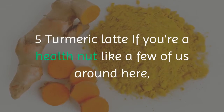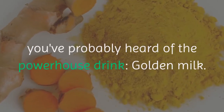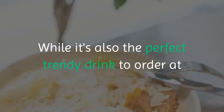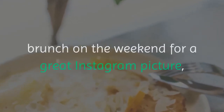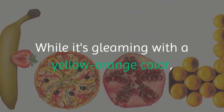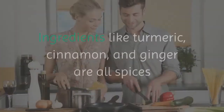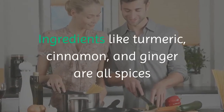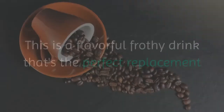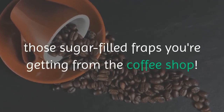5. Turmeric latte. If you're a health nut like a few of us around here, you've probably heard of the powerhouse drink, golden milk. Here's a spin on the highly talked about drink. While it's also the perfect trendy drink to order at brunch on the weekend for a great Instagram picture, it's also one of the best beverages out there for your health, too. While it's gleaming with a yellow-orange color, it's also gleaming with some of the body's most necessary nutrients. Ingredients like turmeric, cinnamon, and ginger are all spices that have anti-inflammatory properties and help build a strong immune system. This is a flavorful, frothy drink that's the perfect replacement for those sugar-filled fraps you're getting from the coffee shop.